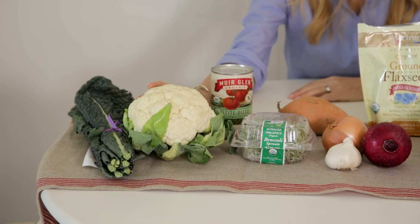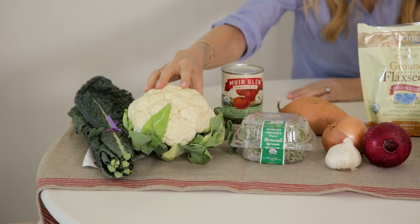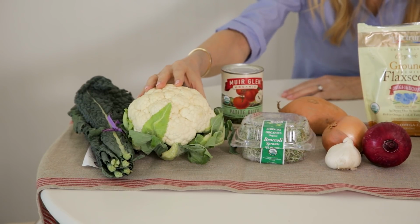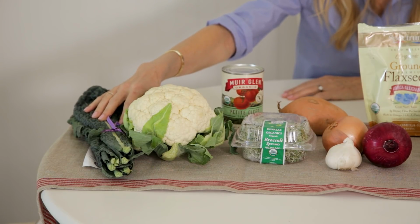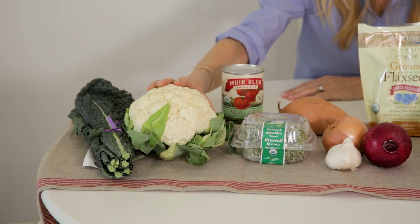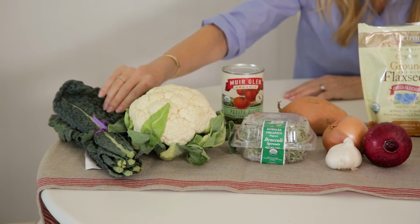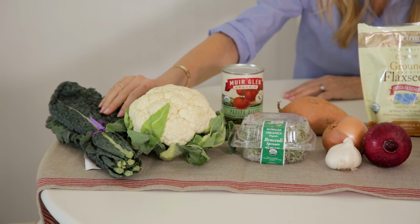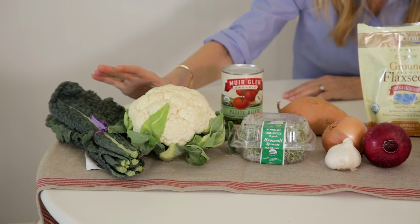Okay, so the first grouping is cruciferous vegetables, also known as crucifers. So cauliflower, kale, and then also there would be bok choy and broccoli. But these are my particular personal favorites. I always get a cauliflower because it's so versatile now to roast it and puree it and have it in place of mashed potato, and dino kale to roast, make salads out of, and I love just to gently steam it and it goes bright green, chop it up, little lemon juice, perfect.